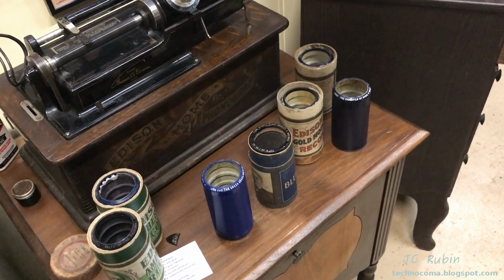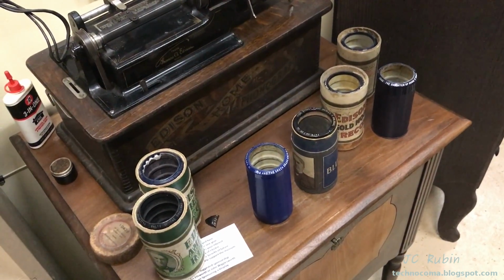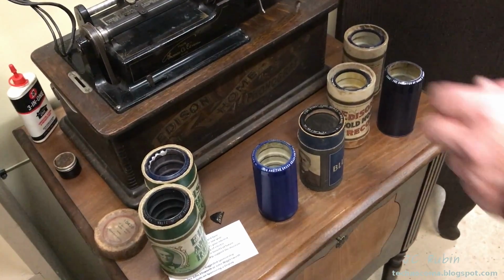Electricity required, even when they recorded it. How do they get the music into it? That's what I'm going to tell you. May I stop it now? Okay. Made it to the 1920s.